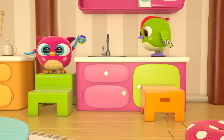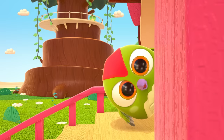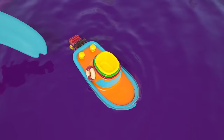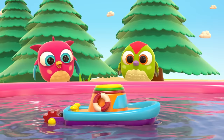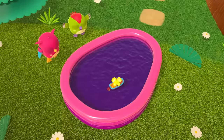Hop Hop! Where are you going? Run and see what the owl is doing. Hop Hop decided to put the boat in the pool. It has lots of space. It's swimming! And now a butterfly will ride the boat.